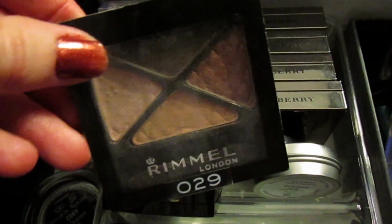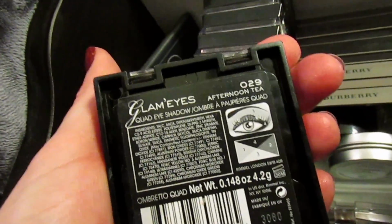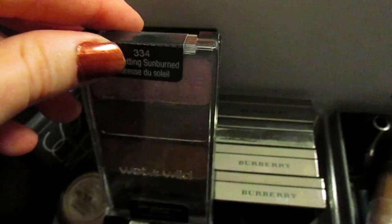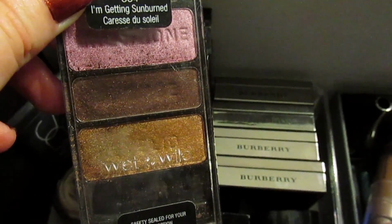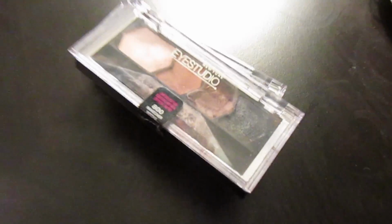And then some drugstore palettes. This is a great one. They don't make this anymore. Rimmel, breakfast. What is this called? Breakfast? Afternoon tea. I knew it was some sort of daytime snack. A Gray Trio by Wet n Wild. I'm getting sunburned. And then these are my favorite drugstore shadows.